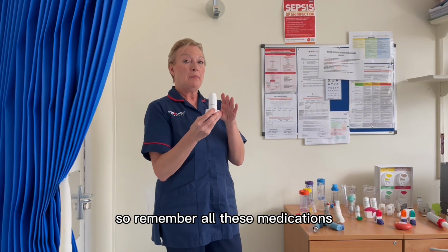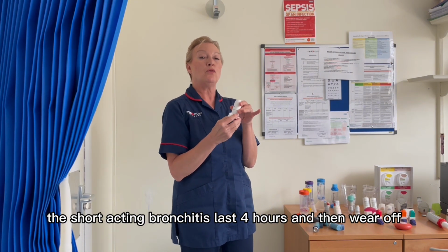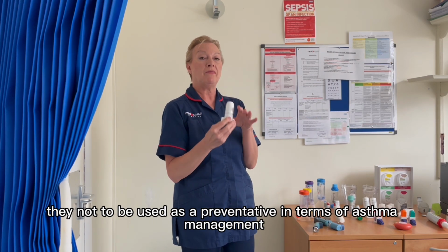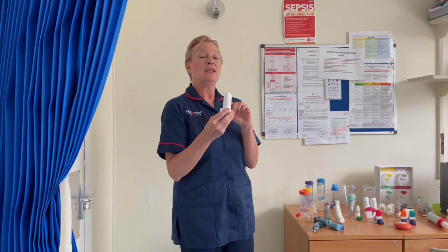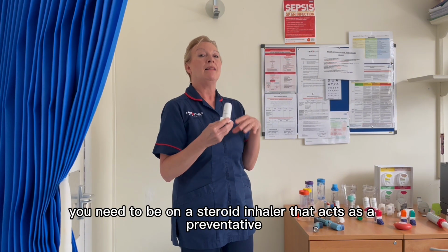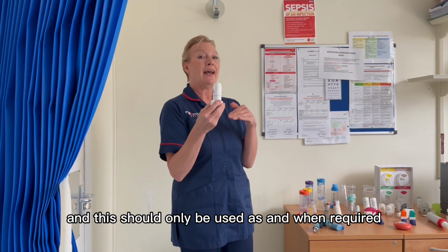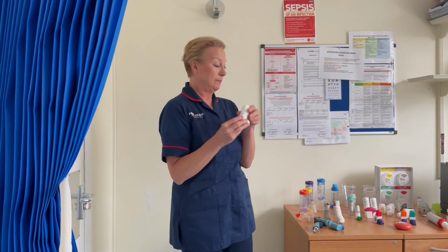So remember, all these medications, the short acting bronchodilators, last 4 hours and then wear off. They're not to be used as a preventative in terms of asthma management. You need to be on a steroid inhaler that acts as a preventative. And this should only be used as and when required, and certainly not more than 4 hourly.